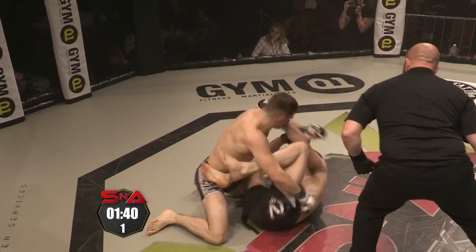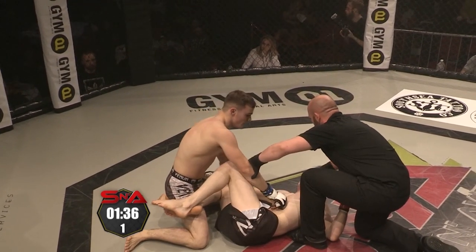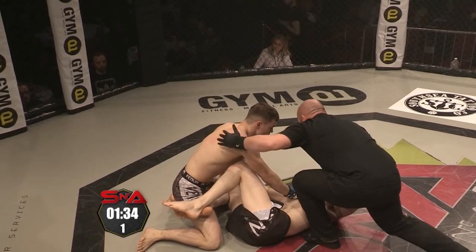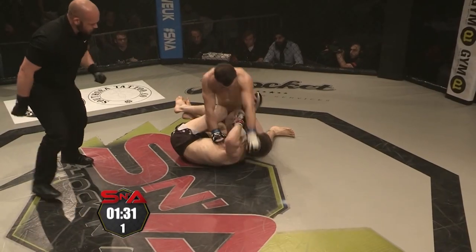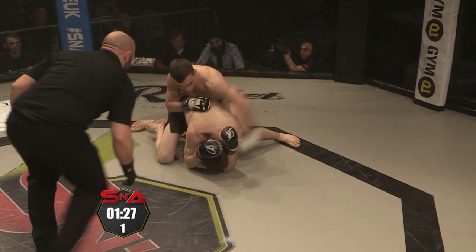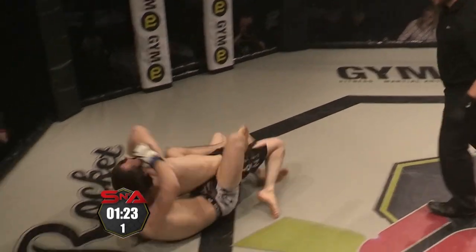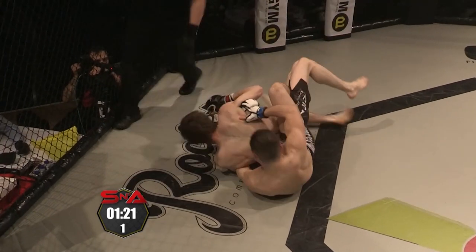Gibson doesn't look like he's actually fully recovered from the early flurry that McCormack brought to the fight. Referee stopped the fight momentarily, I believe, for the gum shield to be refitted. Yeah, it was the gum shield. Big shots again, though, from McCormack, laying into it. It's Gibson that's on top. Gibson's got the back again.